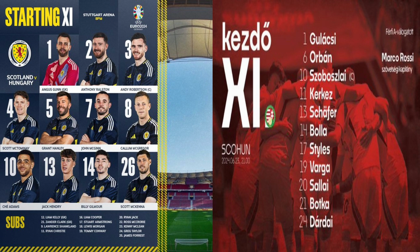Gilmour, spinning away from Styles, plays it forward to McGinn, who gets on the half turn against Schaefer, out to the right hand side. Still it's John McGinn trying to beat his man. He's done that. It's away from Kerkez as well. John McGinn powering into the penalty area, right hand side, trying to pick out McTominay, and it's cut out in there. But listen to the Tartan Army now after a powerful run down that right hand side by John McGinn.